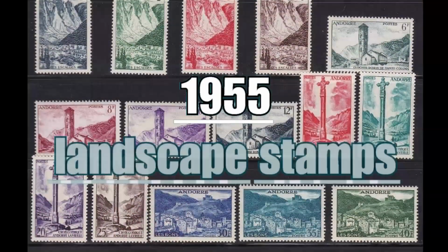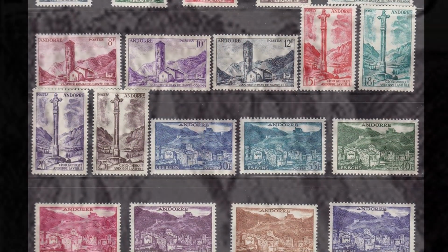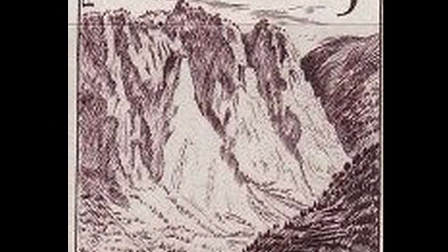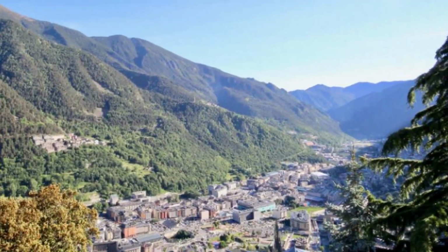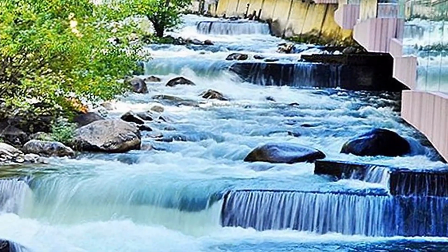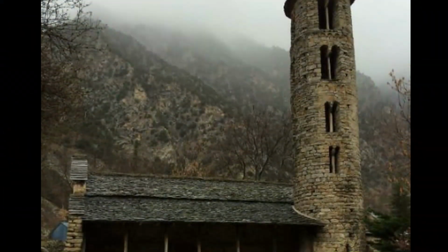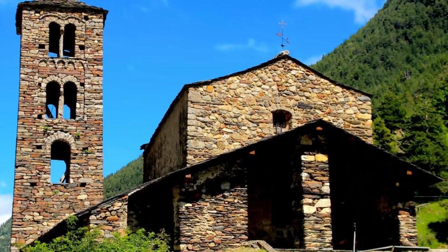The 1955 landscape stamps depict 4 different scenarios. The first, the mountains surrounding the town of Escaldes, an urban area which is located near the nation's capital. The area is well known for its natural thermal springs. The second, the Church of Santa Coloma, one of the most important buildings in the Andorra Valley. The construction began in the 9th century and was finished in the 12th century.